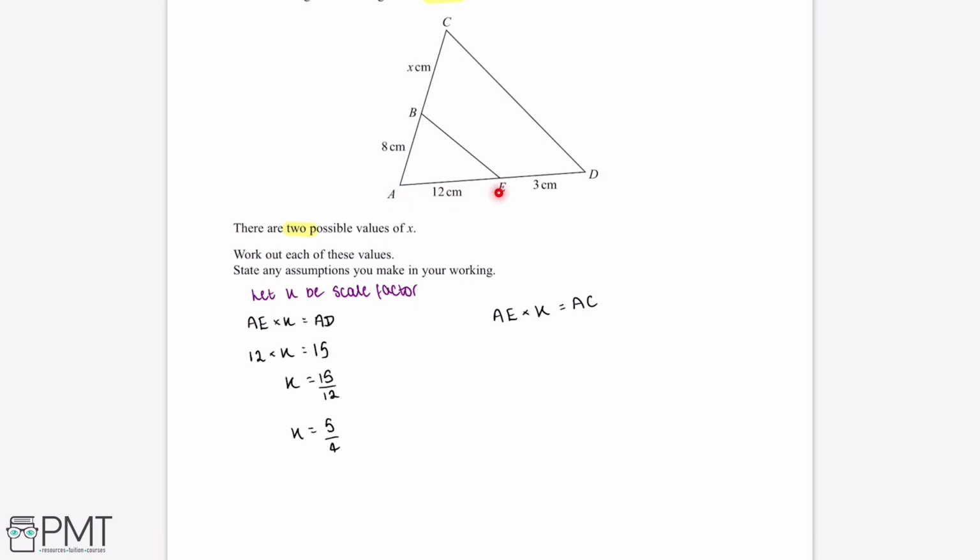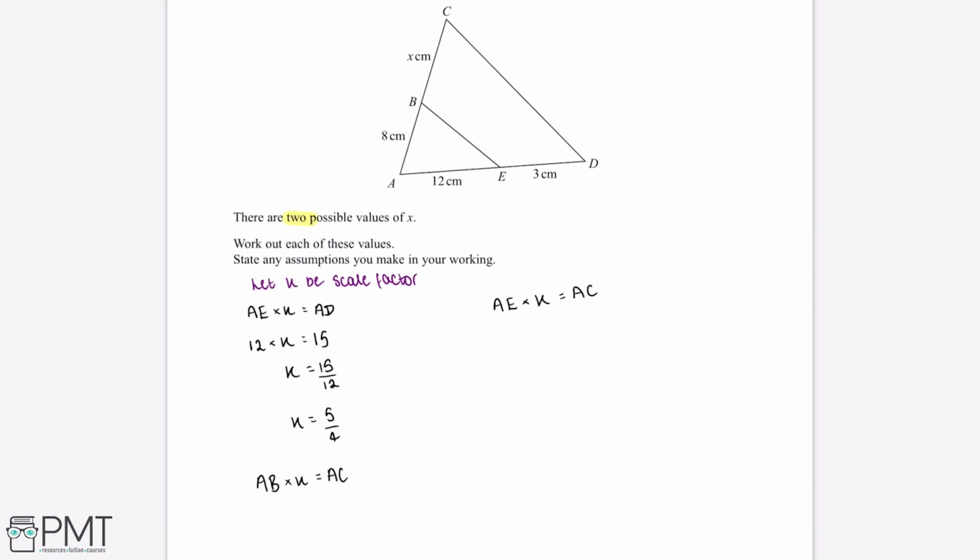So if side AE is proportional to side AD, then side AB will be proportional to side AC. So we can form a new equation from this. Again, we can substitute the values from the diagram into this equation, but also the value for k which we've worked out. Side AB is equal to 8. Our value for k which we worked out is 5 over 4. And side AC is equal to 8 plus x.